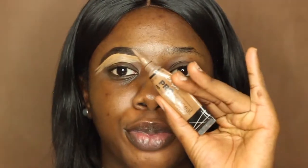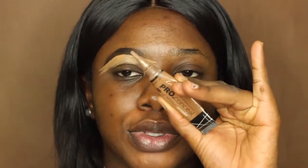So I'm basically now going in with another shade of the LA Girl Pro Concealer, and this is in Beautiful Bronze, and this is actually my skin tone. You can use your foundation for this if you don't want to spend extra money buying concealer. If you're also light skin, you're not as dark skin as me, you can get away with using the same shade of foundation for the top and bottom of your brows, but I don't want that halo effect on my eyebrow, which is why I'm using a concealer that is my skin tone.